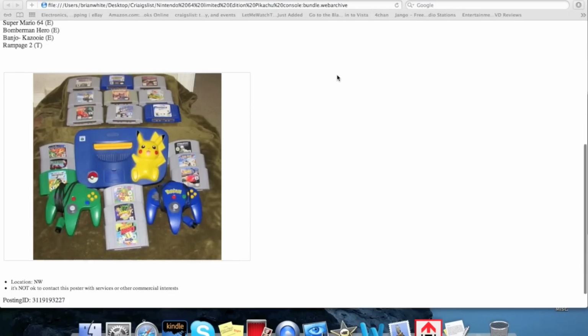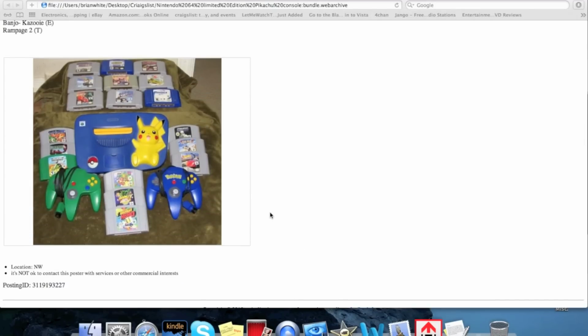Here with a big find for Craigslist, a Nintendo 64 Pikachu edition. There it is right there. And my buying and reselling side of my brain has gone immediately out the window. I am buying this as a collector. This is something I just have to have.